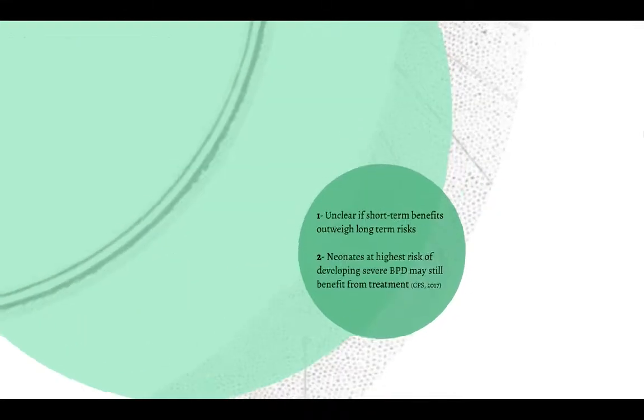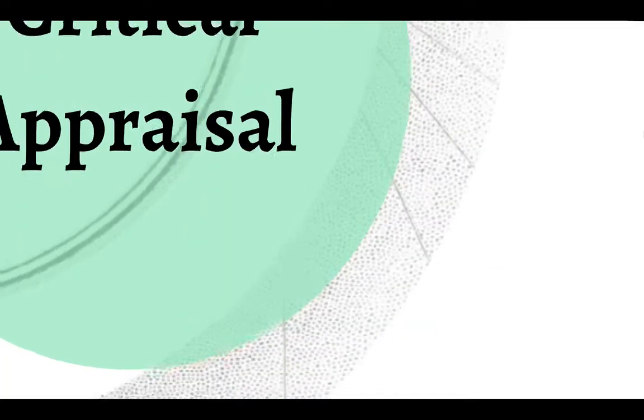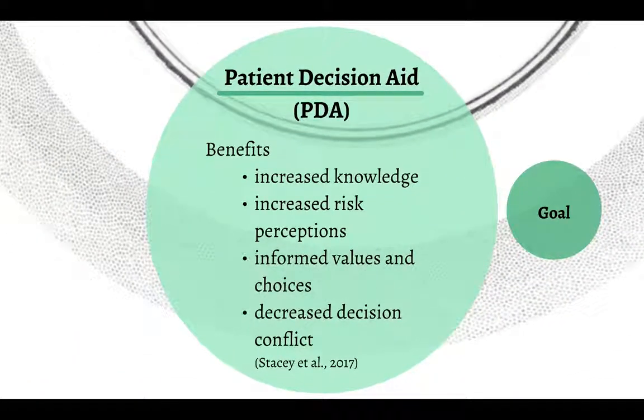The next step was to critically appraise each article using the CASP checklists to evaluate the validity and applicability of each article. The evidence evaluated and appraised does not support that neonates with BPD have better post-discharge outcomes when treated with dexamethasone. However, the Canadian Pediatric Society recommends that neonates at highest risk of developing severe BPD may still benefit from treatment. It is evident that more RCTs need to be done to evaluate short-term benefits and long-term outcomes.